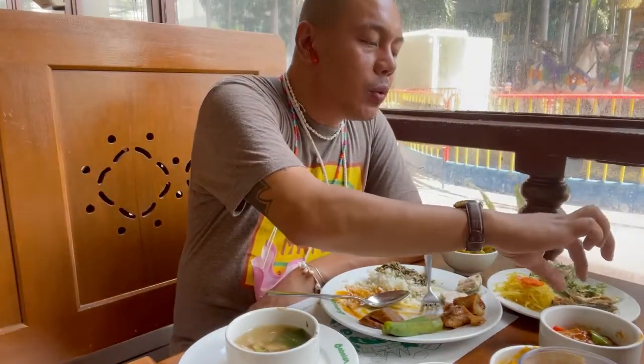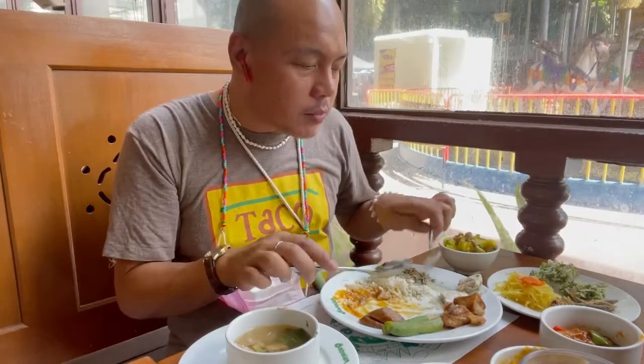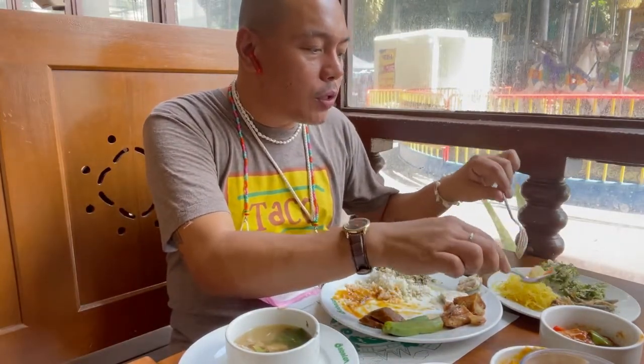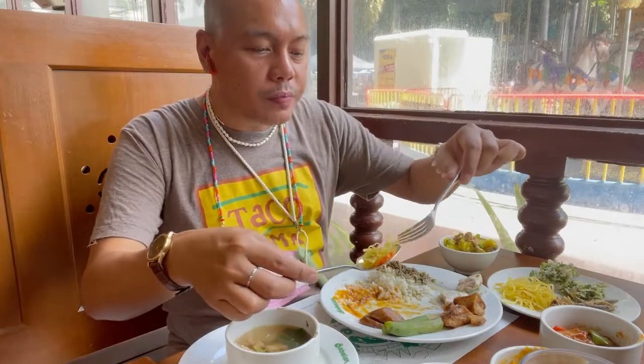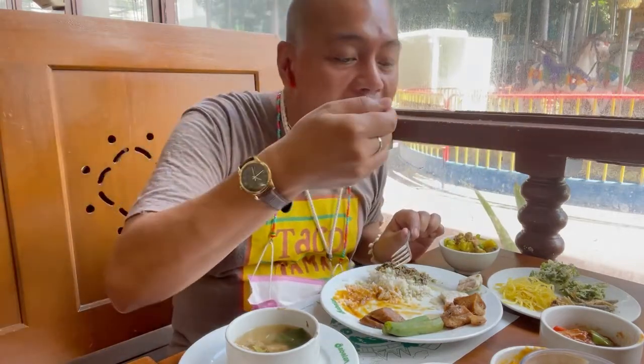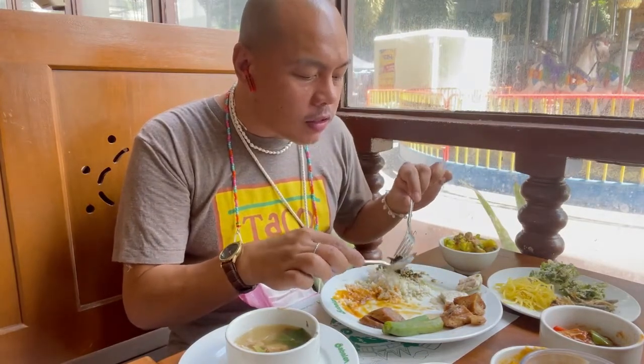Then guys, sinubukan natin yung tawilis. By the way, tawilis can only be found in Lake Taal. So, kaya very rare siya. Hindi mo siya basta-basta makikita kung saan-saan. Sarap siya guys. Tapos sinubukan natin yung paborito ko. Nakalimutan ko yung tawag dito. Ayan. Matamis ito.